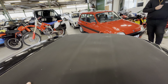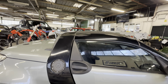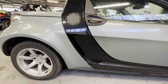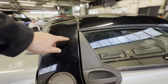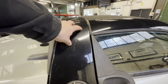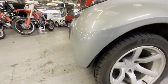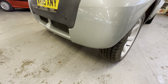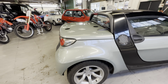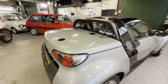The roof's in lovely condition as well, with no rips or tears. Down the back edge of the driver's door, lovely and tidy as we come onto the rear of that quarter. And again, some stone chips down the lower half, which is to be expected. And a few scratches around the fuel filler cap on this piano black section here on the right-hand side. Bumper corner again, nice and tidy on the right-hand side. A little bit of a scuff across the arch there. And as you come down, all nice and tidy. A few little scratches here and there on that right-hand side rear quarter. A few stone chips here and there on the quarter itself.